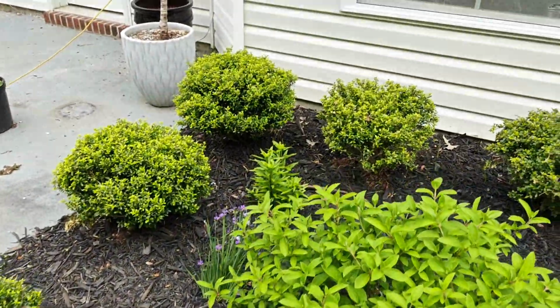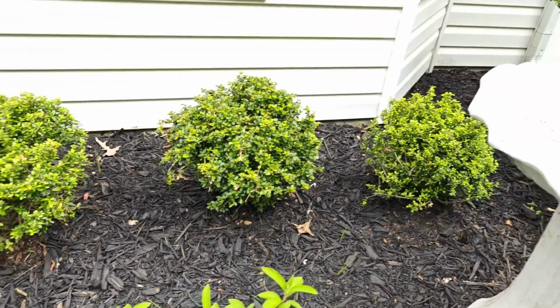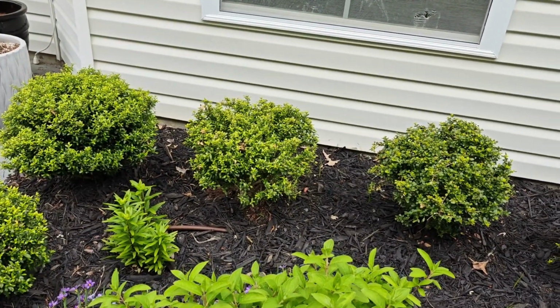So lining the border of my patio, I've planted a hedge of Soft Touch hollies. These are compact shrubs. I wanted something nice and small that would not block my view out of my window. Loving how these are doing, and they're putting on so much new growth.